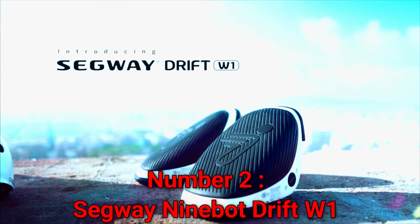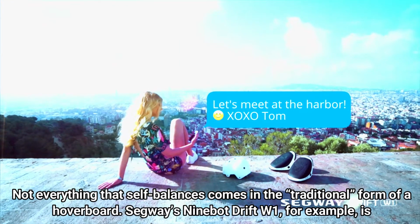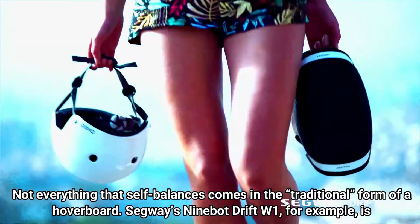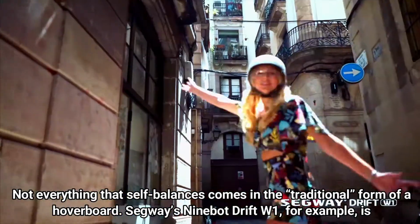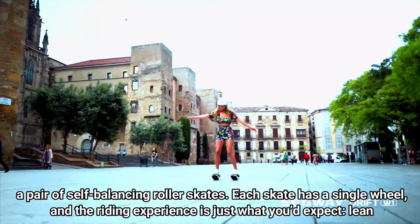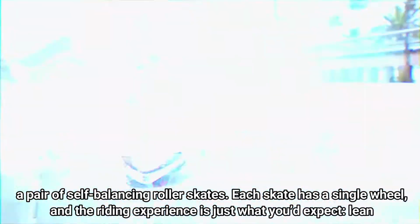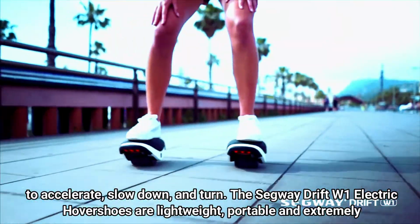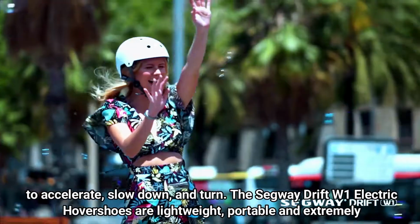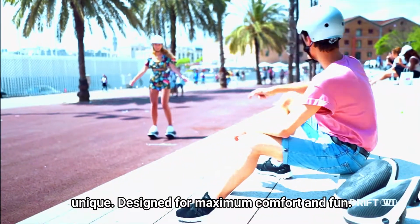Number 2. Segway Ninebot Drift W1. Not everything that self-balances comes in the traditional form of a hoverboard. Segway's Ninebot Drift W1, for example, is a pair of self-balancing roller skates. Each skate has a single wheel, and the riding experience is just what you'd expect: lean to accelerate, slow down, and turn. The Segway Drift W1 electric hovershoes are lightweight, portable and extremely unique. Designed for maximum comfort and fun.